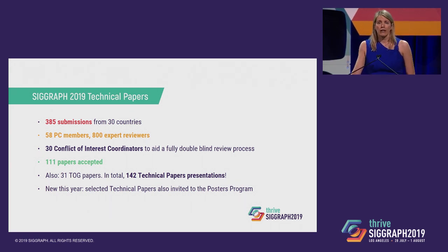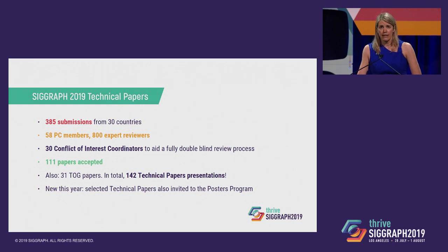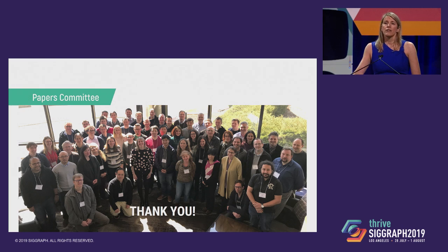I also want to point out that new this year, we are collaborating with the posters program. So a select number of technical papers will be presented as posters in addition to the regular oral presentations. And I invite you to check out the posters, and there you get a chance to directly interact with the authors.